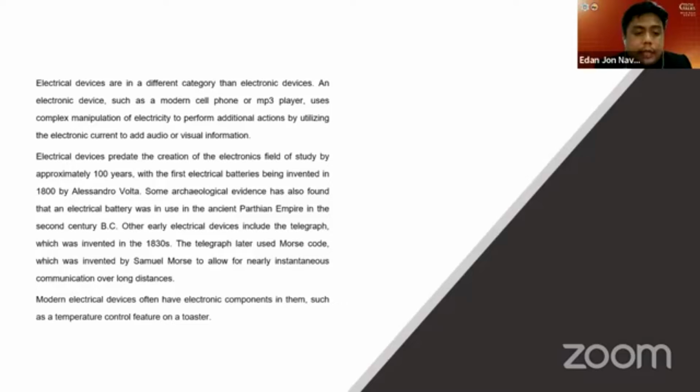Electrical devices predate the creation of electronic fields of study by approximately 100 years, with the first electrical batteries being invented in the 1800s by Alessandro Volta. Some archaeological evidence has also found that an electrical battery was in use in the ancient Persian Empire in the second century BC.